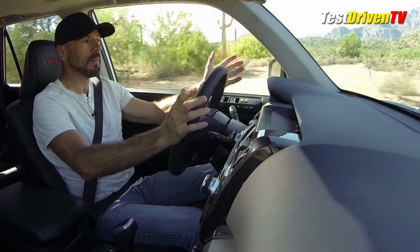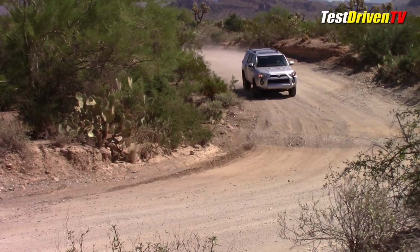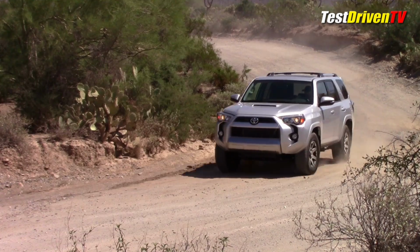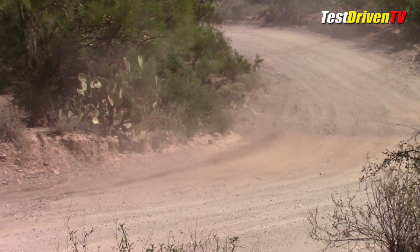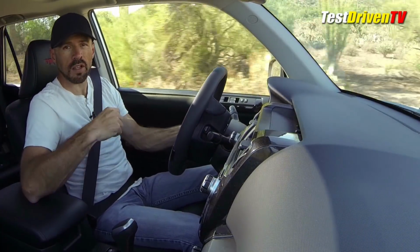And while we're not really doing a lot of heavy duty off-road here, I do want to mention all of the stuff that this does have. First of all, we've got a 9-inch ground clearance, very good. And we have a lot of traction toys here. First of all, we've got the conventional transfer case here, 2 high, 4 high, 4 low, but we've also got the rear locking differential here when you step up to the TRD off-road.